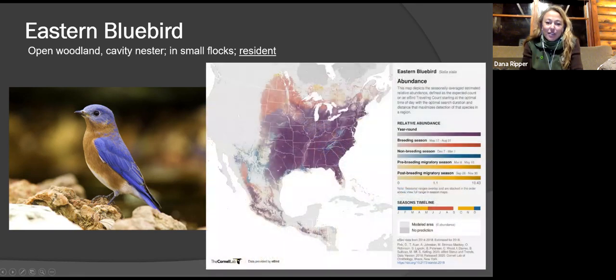So that may, for some folks, remind you a little bit maybe of the song of a robin, and the bluebird is also a thrush. And so they have that nice melodic sounding song that sounds nice to our ears.